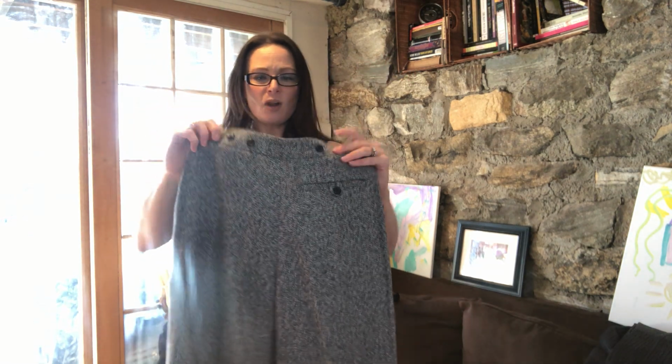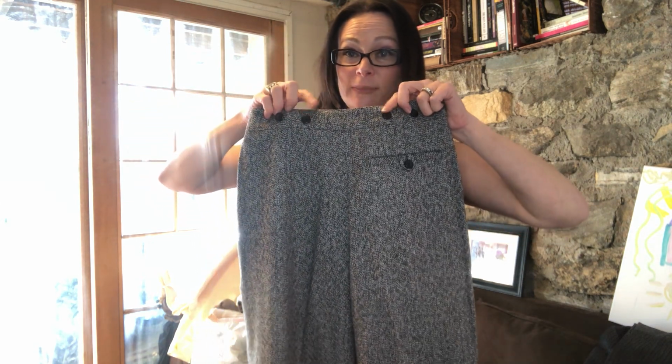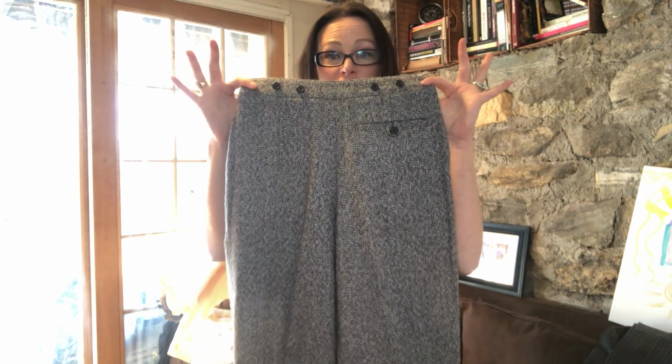I wore it with a pussycat bow, long sleeve buttoned up vintage black shirt, and oh my gosh, it was the cutest thing ever. Whether people thought it was over the top or not, I do not care because I love it. It also has a spot on the back for what we used to do in the 80s and 90s, wear suspenders. So you could actually wear suspenders with these, or it's just cute.